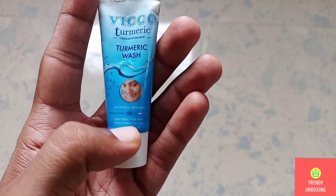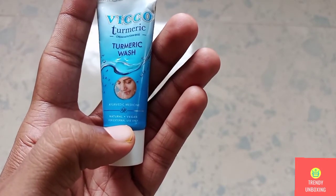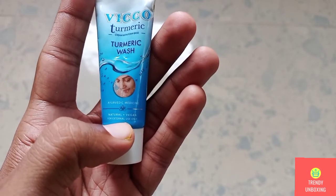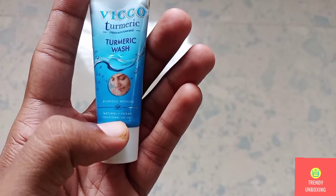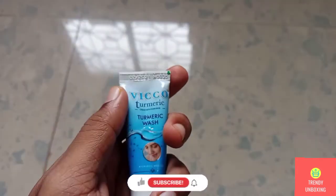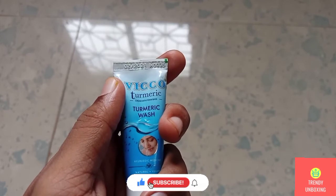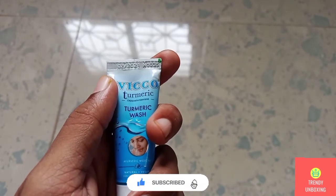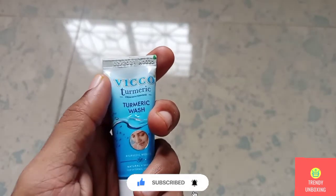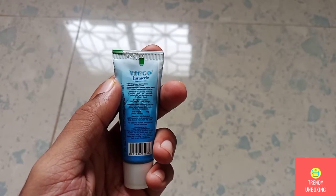Then they have mentioned ayurvedic medicine along with natural vegan, and they have mentioned that it is for external use only. On the top side they have given the manufacturing date, that is 2 2021, along with the batch number. Now let's see what is there on the back side.